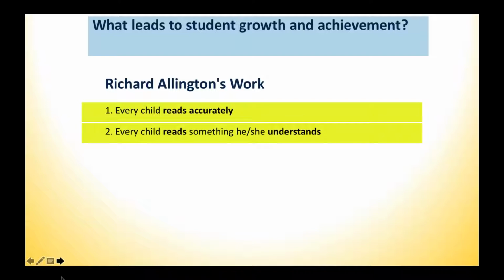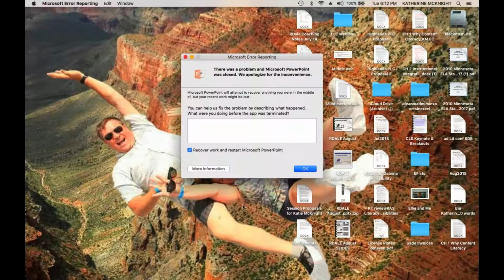And then every child reads something he or she understands. So we need to differentiate text as much as we possibly can. And sometimes that is a big undertaking. So what I implore to all of you this evening is just, do it as much as you can, as much as what is possible, okay? And then, of course, I'm actually going to be doing a fall webinar on specifically differentiating.